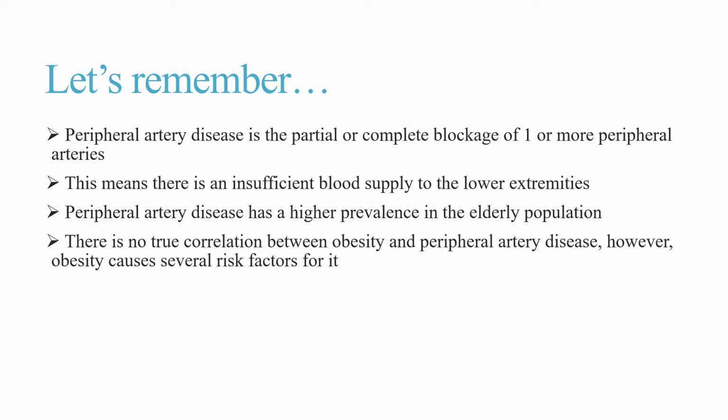Peripheral artery disease is the partial or complete blockage of one or more peripheral arteries. This means there's an insufficient blood supply to the lower extremities, aka your legs. You're not getting enough blood.